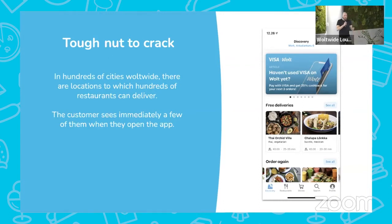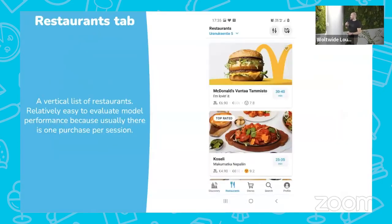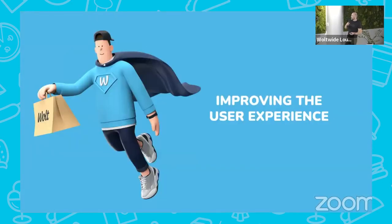Our goal is to promote the most relevant ones, and we are figuring out how to do that to make the customer experience as smooth as possible. It reduces the amount of scrolling and thus increases customer satisfaction and, of course, the conversion. And it's pretty tough to do. So how are we achieving this?